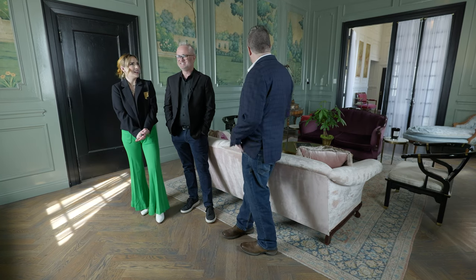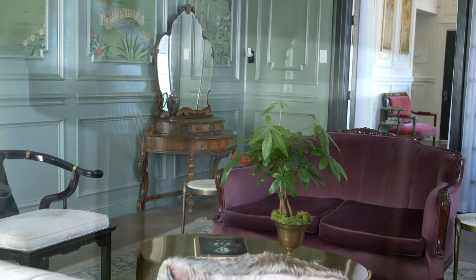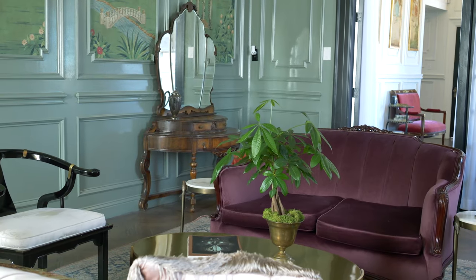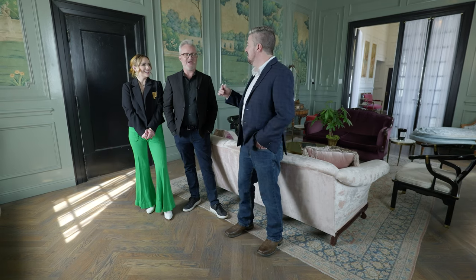I believe it. The groom's got to keep their stuff tidy for the photos, right? But it's just amazing. I feel like I need a glass of whiskey and to sit in one of these beautiful chairs. I would say a cigar, but that's illegal in Dallas, smoking inside. Maybe for outside. Can I just chew on it? There we go. All right, perfect.